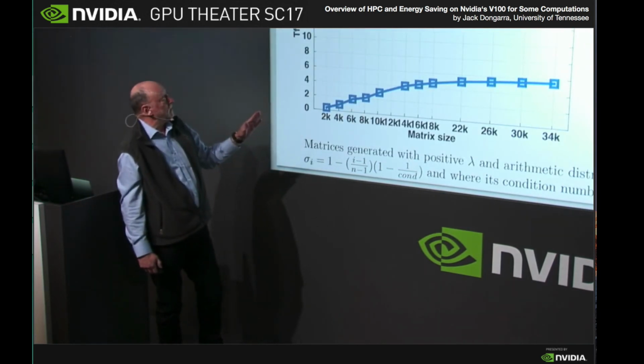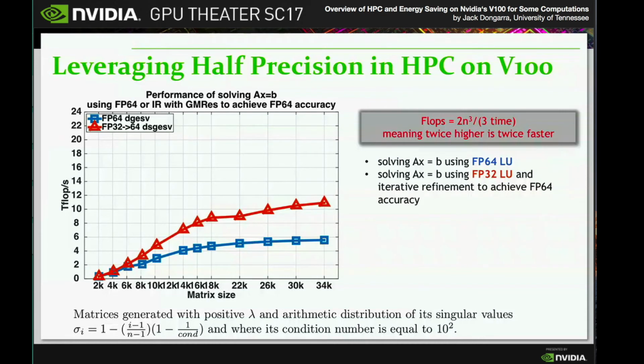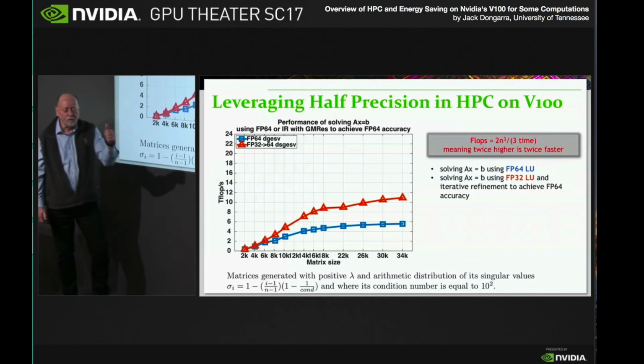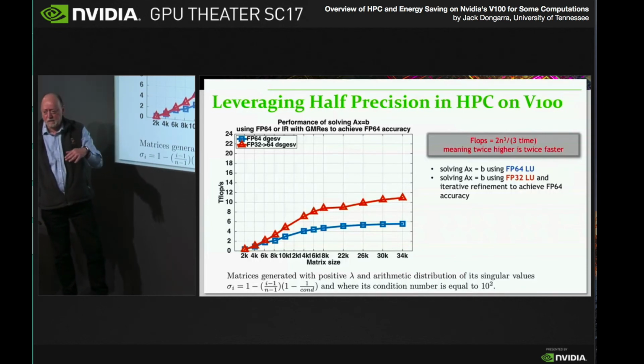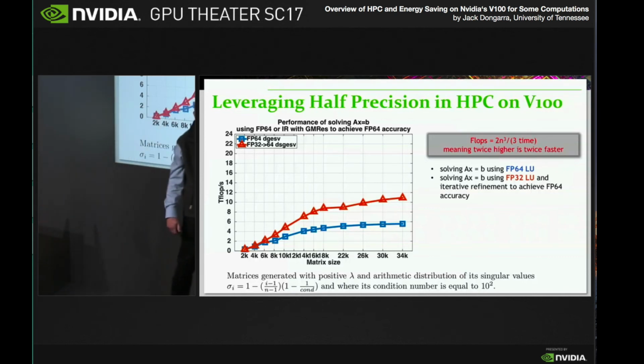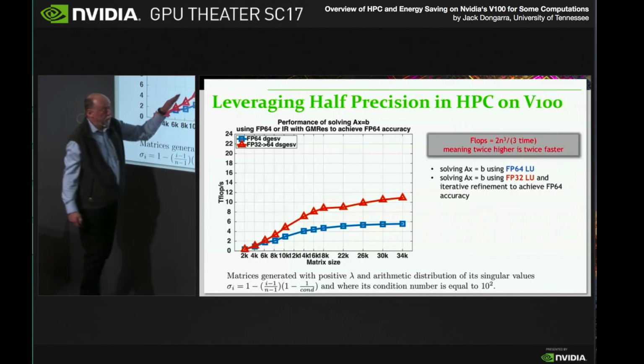So here's the performance on that. This is the performance for just factoring the matrix using 64-bit arithmetic. This is the performance where we do the factorization using 32-bit arithmetic and getting the solution correct to 64-bit. And I've adjusted the flops here, so we've normalized to the same number of flops, so I'm not, quote, cheating because I have more flops in the iteration. So you see the improvement in terms of the speed, in effect, the time to solution using 32-bit arithmetic.